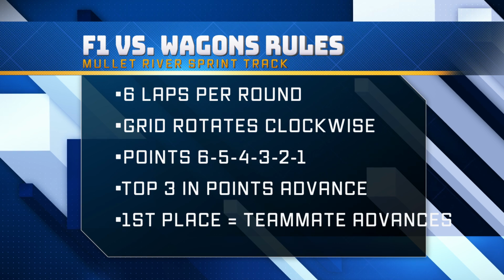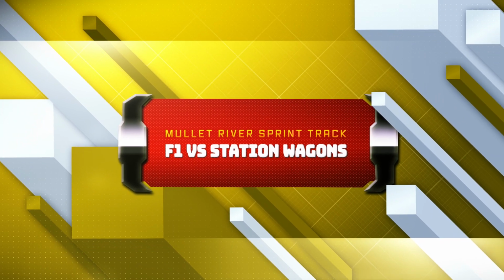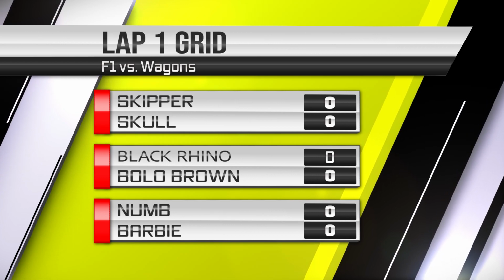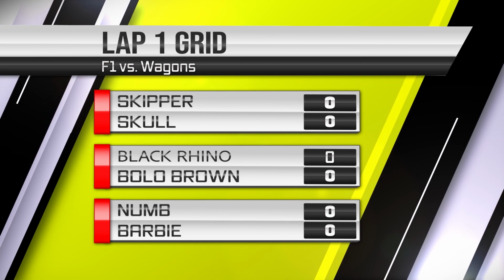Still thinking about that big giant bunny head and a couple jacked up wagons. It's going to be interesting to see how they handle the track. Either way, it's going to be a lot of fun. Here we go. Let's take a look at your lap 1 grid. Skipper and Skull will be in the front row. Black Rhino and Bolo Brown in the next row. Row 3 will be Num and Barbie.